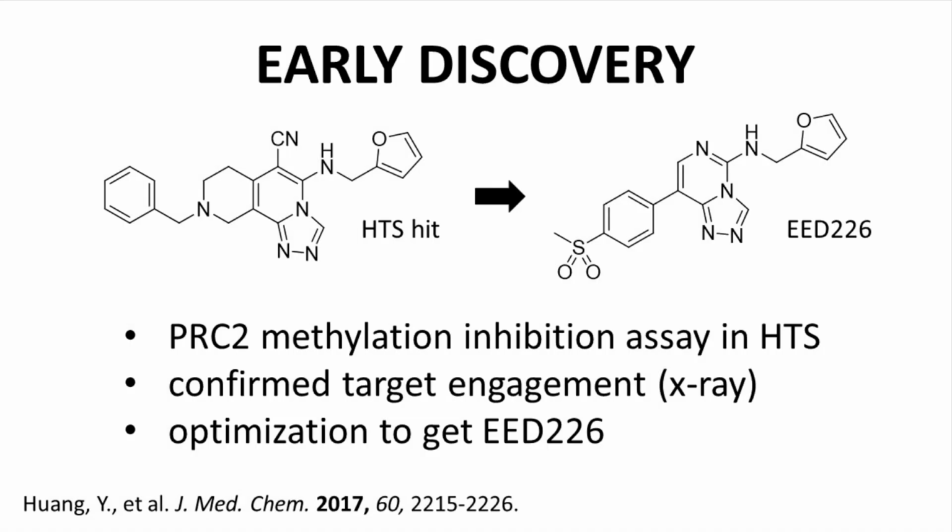This particular Drug Annotations article does not begin in a typical manner. Drug programs, especially programs with a known target, often start with molecular libraries and a screening campaign. The details of the early stages of the program were disclosed in a previous Chem article. In that work, the Novartis scientists performed a high-throughput screening campaign with a biochemical inhibition assay.